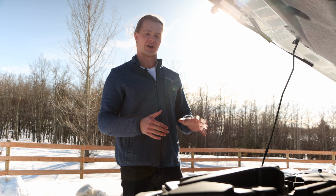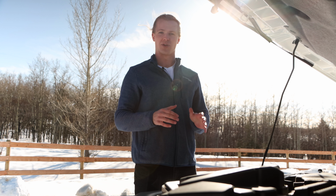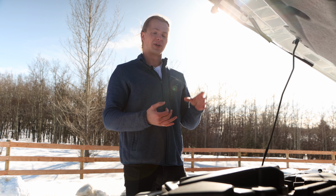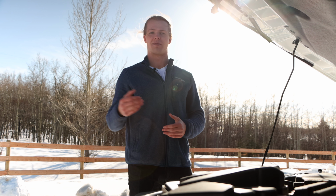Now, just with the base S model, the cheapest one, that is the manual front-wheel drive version, and I'm all for it. Not the front-wheel drive, but the manual part. I love that. Anything to keep the manual alive. Now, on the other hand, when it comes to any of the other trims and packages, that's where you get the all-wheel drive as well as the automatic transmission. It's Nissan's CVT, or continuously variable transmission.